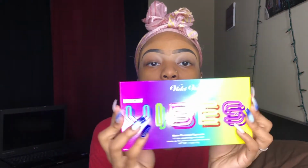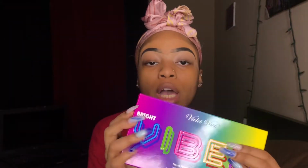So that was that. The last thing I got from this bag is this Violet Voss Vibes palette. So I've been wanting some color in my kit forever, and I'm really not good with buying new things. I just don't, like, I use what I have type of girl. So I had to get this. I saw it in the store, and I was like, oh my god, it's perfect.